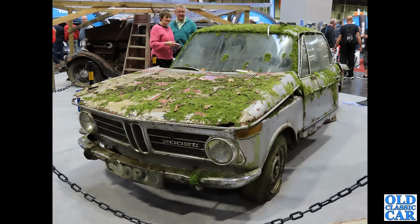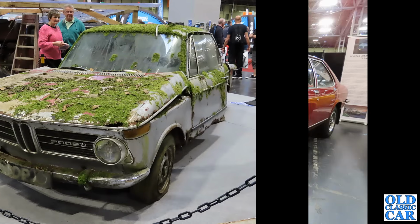BMW 2002 Ti. Very rare car, very desirable car in good restored condition. But you do wonder what the future is for this particular car. Is it too far gone?